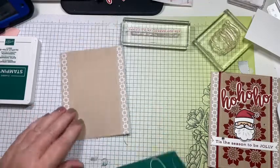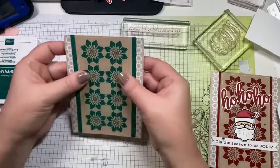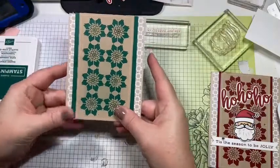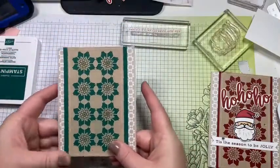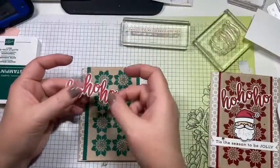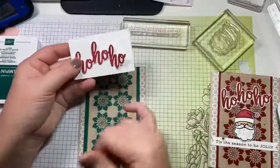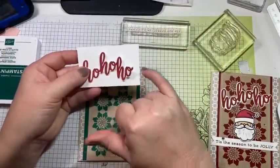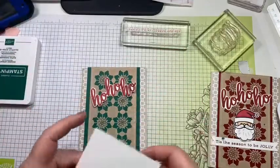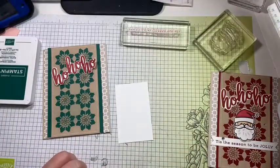So again, you could pop this up if you wanted to. I'm not going to. So I am going to move it so it's kind of equal distance with the snowflakes. I think it's so pretty. Okay, now I am using the Ho Ho Ho from the kit. I pre-cut this already. All I did was glue it to a piece of white and then I just cut around. I didn't think you guys wanted to watch me. So we're going to stick that along there. But we are gonna do Santa together.